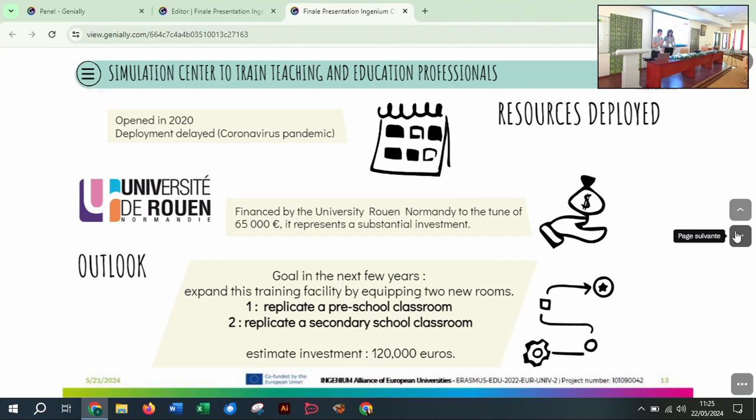We are creating new scenarios with students and professionals for pupils with special needs now. And for the outlook in terms of research, we want to verify our hypotheses about the benefits and conditions for effectiveness. And for the future, we would like to have two new larger rooms: one for preschool and one for secondary school.